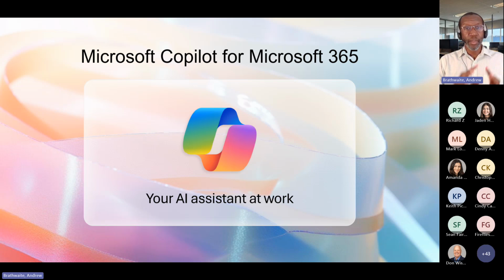So what am I getting at here? This is Microsoft Copilot for Microsoft 365, which is an AI-powered digital assistant. It's designed to work with you as you work with your Microsoft 365 apps. As you're working in Word, you've got AI-powered technology integrated into that. So now instead of you having to type things out manually, as we've always done for decades and decades, you're just going to tell Copilot what it is you want, and it will do it for you. I'll show you a couple of examples of that. But that is Microsoft Copilot for Microsoft 365.